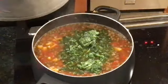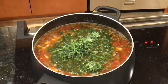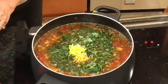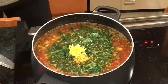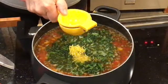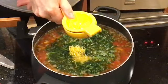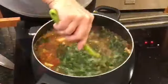Spinach. Might as well just add it all. Our lemon zest. And the juice of one fresh lemon. And that's just going to boost the flavor and the freshness of this soup. Just let that come together.